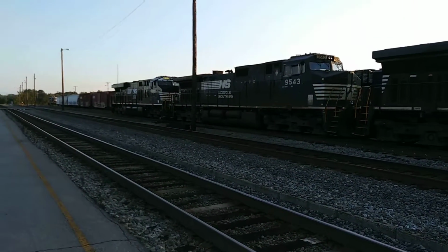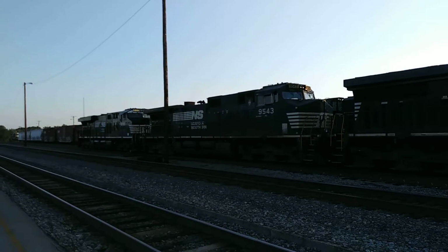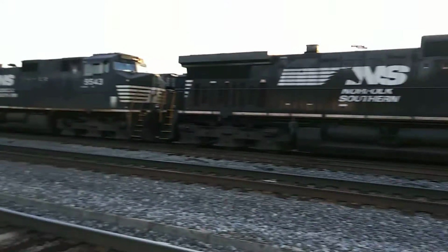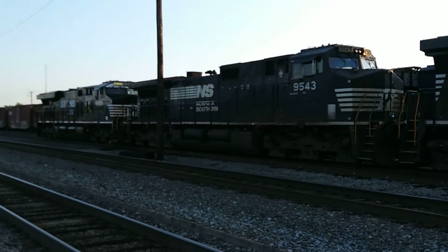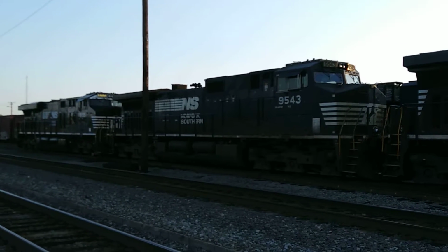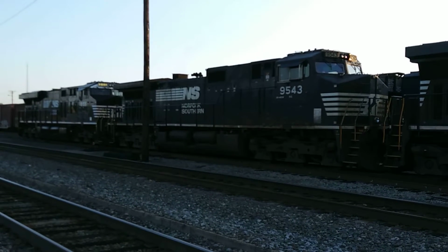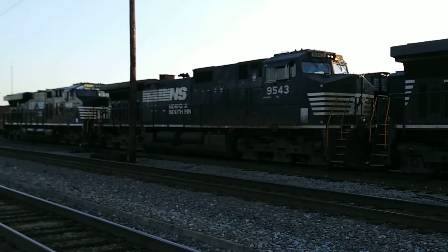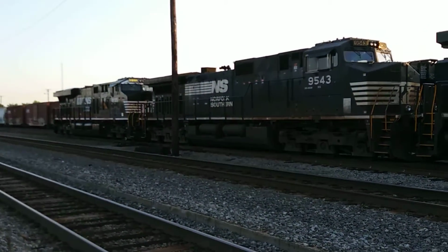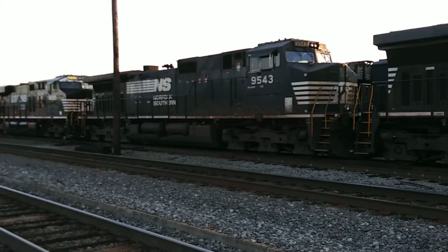Right? And this is what they ordered. This is a Dash 9-40C, 9542. This is 8815. The early wide cabs were in the 8900 number series, so this is like, my word, 500 maybe more. They ordered a lot of these. Now, the problem is that it conflicts with the number series of the Dash 9-44CW. I don't understand why they combined them. It's really hard to figure out what's going on there. But anyway, they did it.